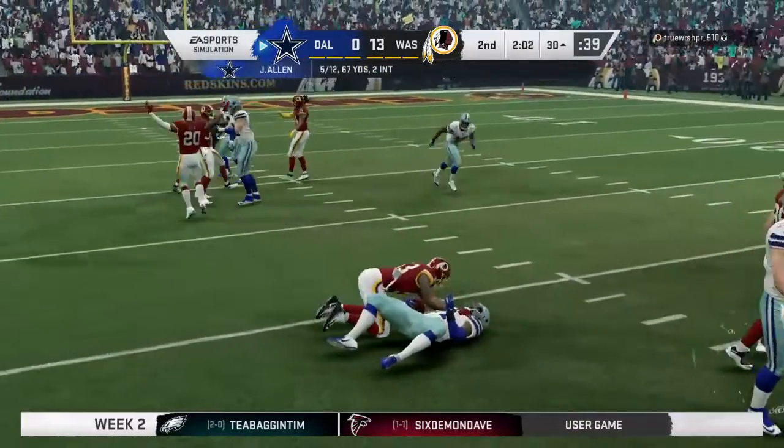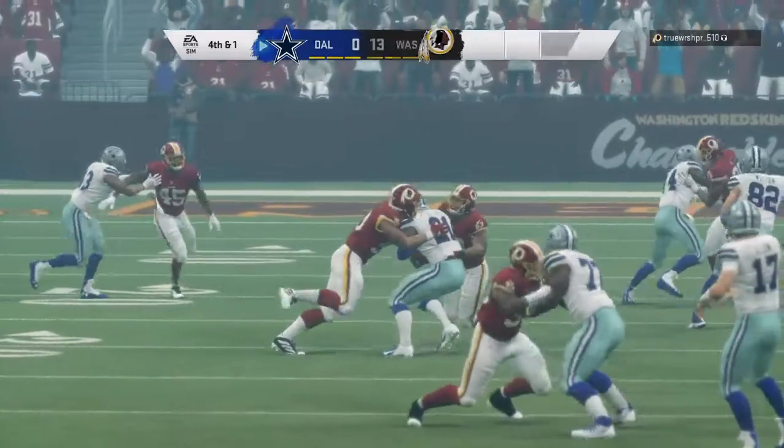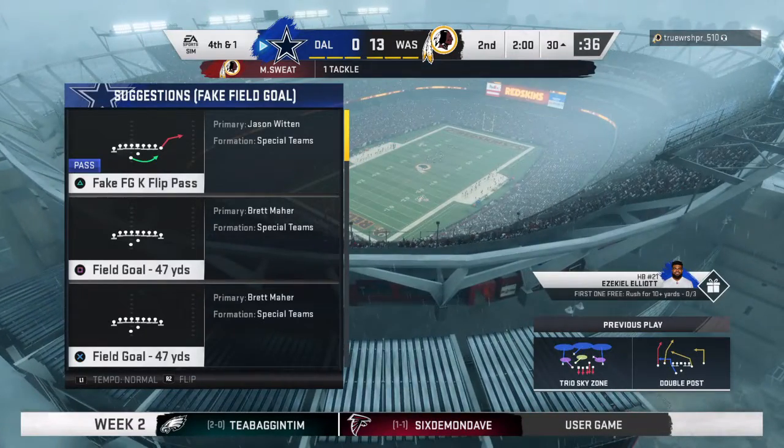And he is stopped just short on third down. Got 9 yards, but needed 10. 2 minutes remaining in this first half of football.